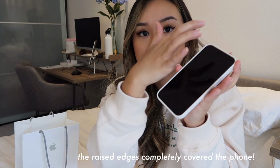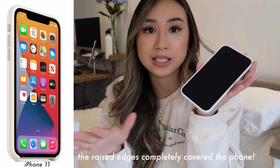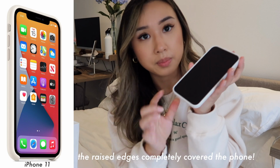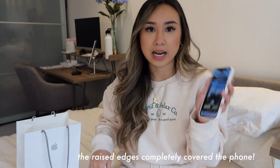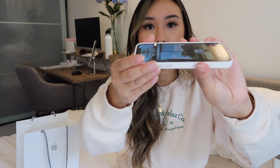Another thing that I want to mention about the 12 that I love about this case is that the edge covers the entirety of the phone. For past models, it leaves the bottom open. So that always kind of bothered me, but I never really thought too much of it. And I actually was lucky enough not to drop my phone on the bottom and crack it or anything like that. So here's the case and what it looks like on my phone.